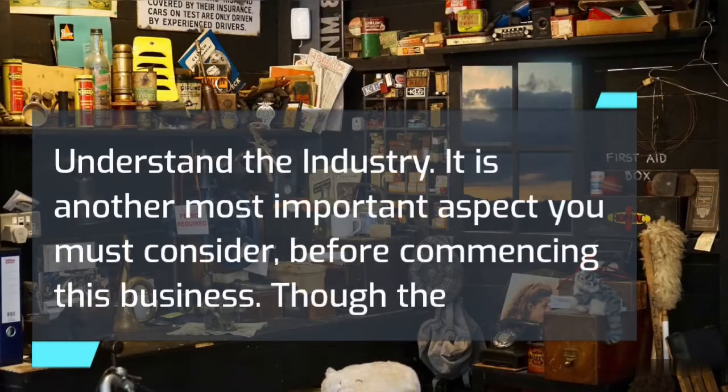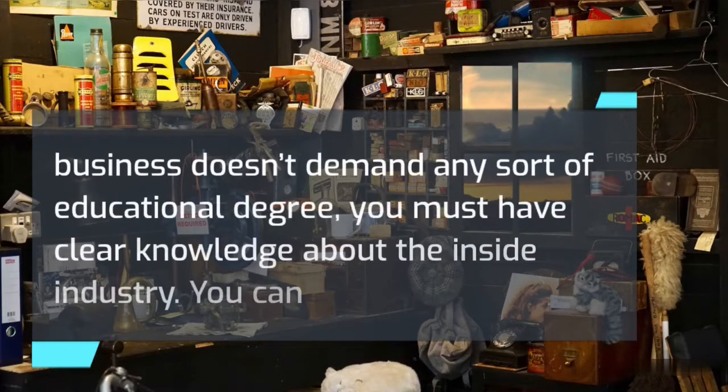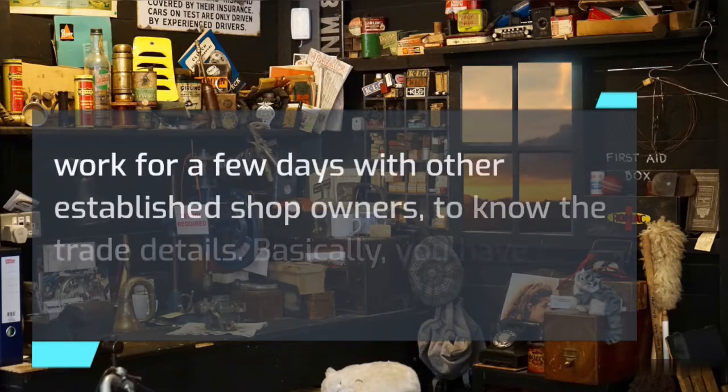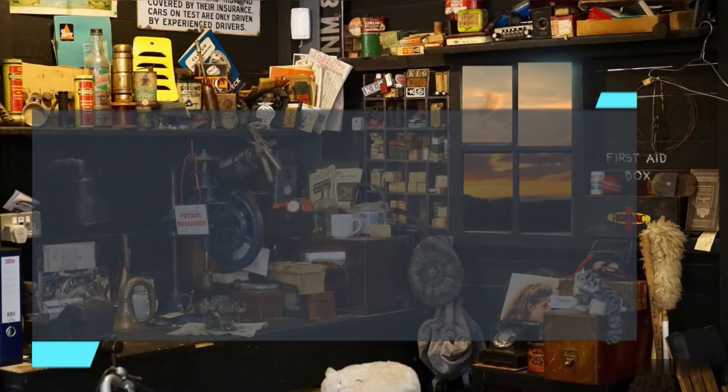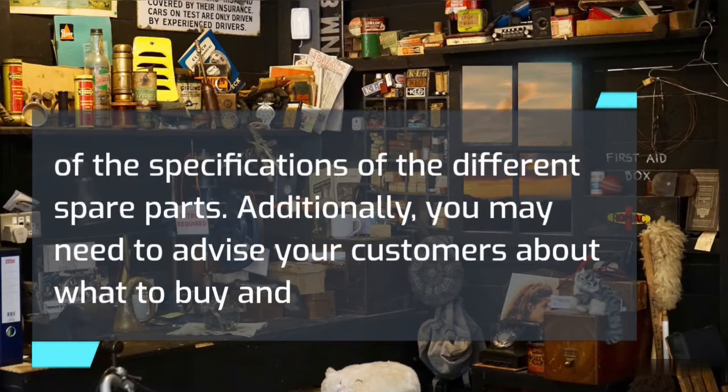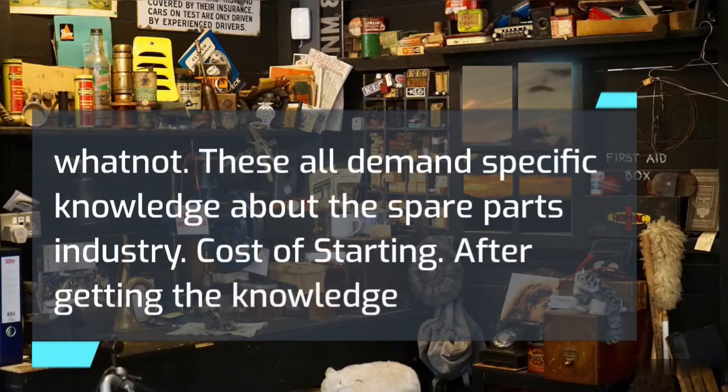Understand the industry. It is another most important aspect you must consider before commencing this business. Though the business doesn't demand any sort of educational degree, you must have clear knowledge about the inside industry. You can work for a few days with other established shop owners to know the trade details. Basically, you have to have a clear conception of the specifications of the different spare parts. Additionally, you may need to advise your customers about what to buy and what not. These all demand specific knowledge about the spare parts industry.